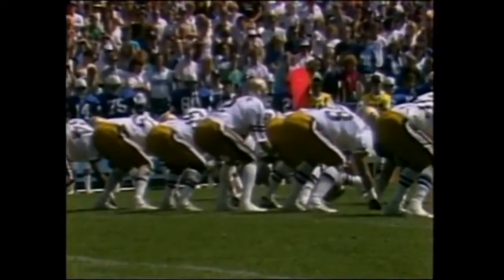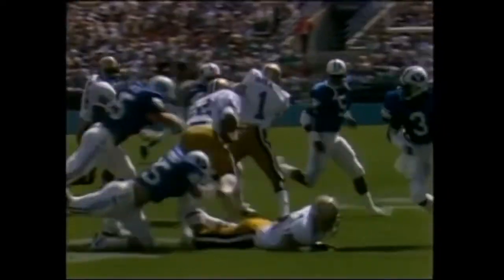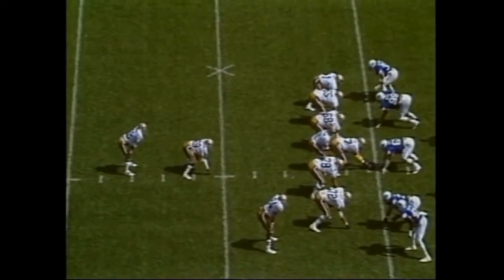That screen play is designed to go for a touchdown. Leon White's coming on the blitz right here. Just dump it off to the back. 22 is Vince Weathersby. He's a freshman, but redshirted last year. 2nd and 8 for the Huskies at the 45-yard line, their own.